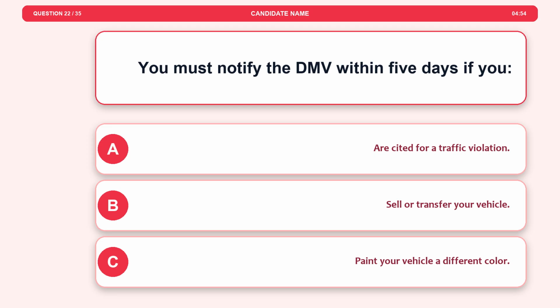Question 22. You must notify the DMV within 5 days if you Option A. Are cited for a traffic violation. Option B. Sell or transfer your vehicle. Option C. Paint your vehicle a different color.